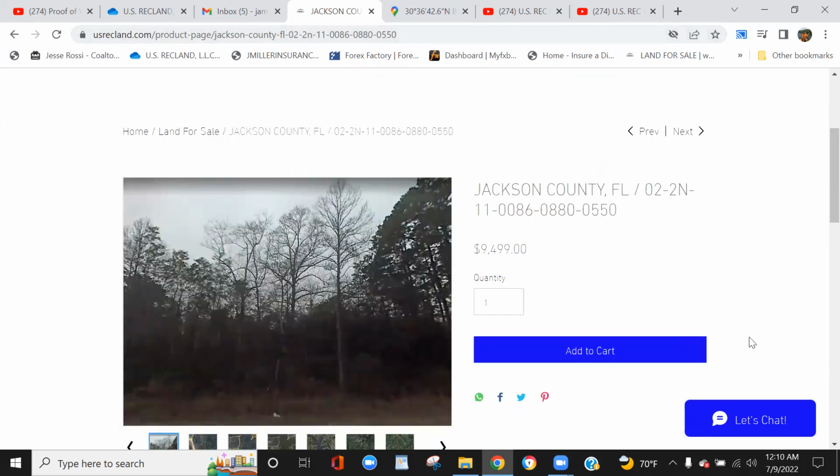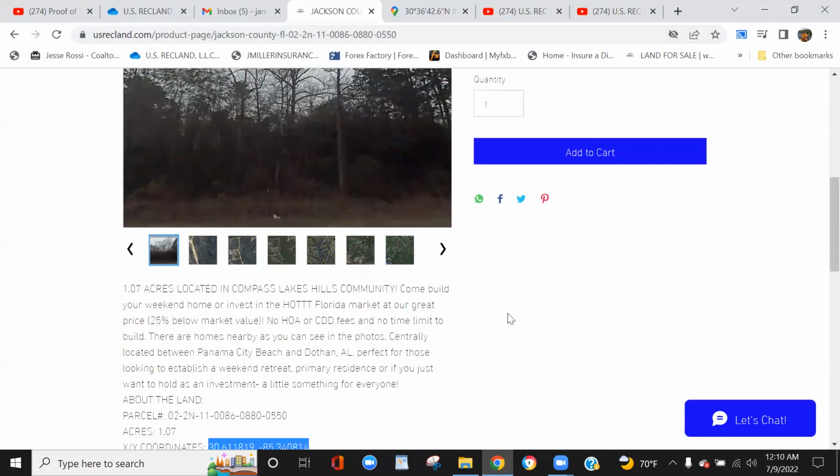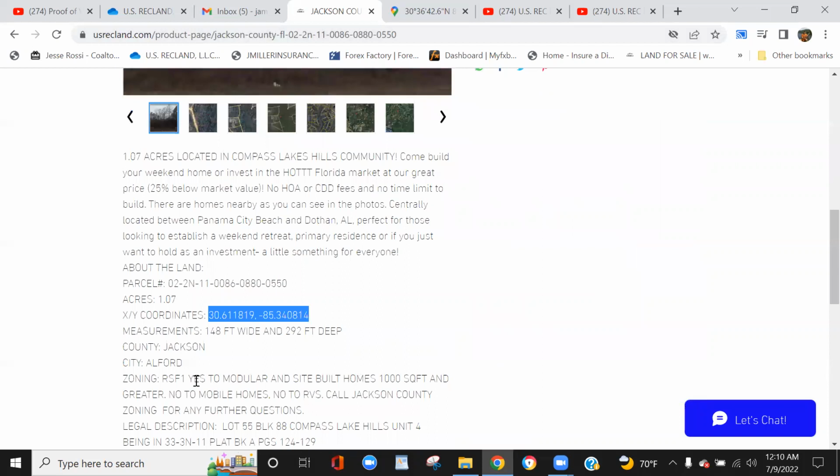All right, let's take a look here. Jackson County, Florida. And we're asking $949 down on this one, $9,500. It's 1.07 acres located in Jackson County, Florida. This is actually in the city of Alford. To give you an idea, here is your parcel number.